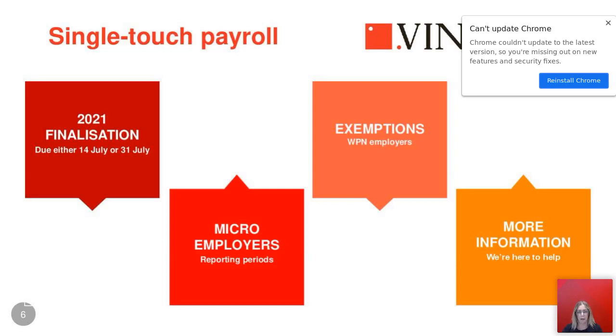Again, single touch payroll, there have been exemptions as people come into the STP reporting regime. The previously closely held employers now have been brought into the regime from 1 July 2021, and they will need to start reporting. Employers with withholding payer numbers still remain outside of the employers required to report under STP, but bear in mind they will need to join in or from 1 July 2022.